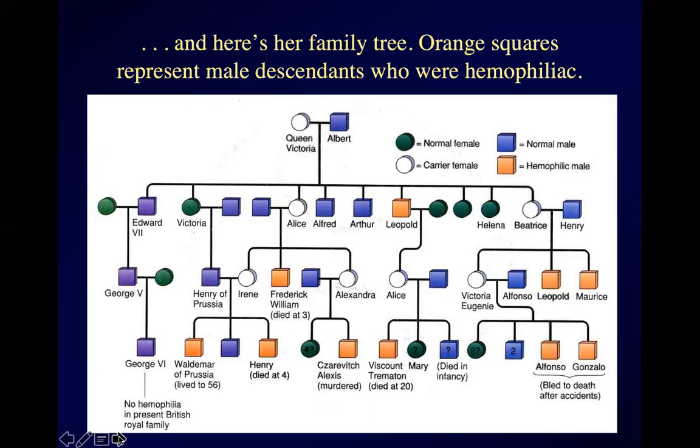Edward VII got her normal X chromosome plus a Y chromosome from Prince Albert. So he did not have hemophilia, neither did his son George V, neither did his son George VI, neither did his daughter Queen Elizabeth II. The British royal family today has a lot of problems, but hemophilia is not one of them. Leopold did inherit it, and he passed it on to his daughter, who passed it on to her son.